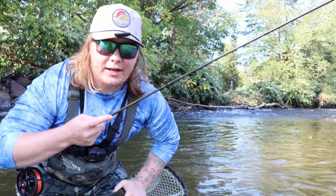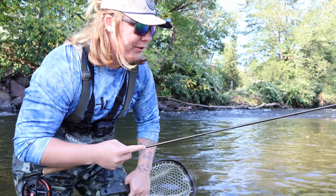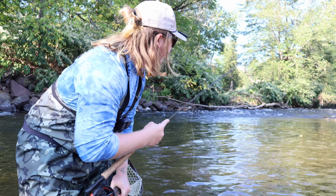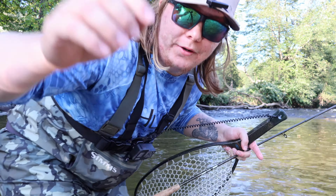Like I was saying on that last fish, I might switch back to my other net. This one's a little bit harder to get out there and get them. It's got a smaller basket, a little bit shorter handle, so I might be switching back. I don't know. We'll see how it goes.